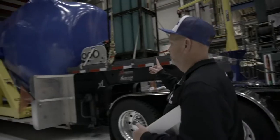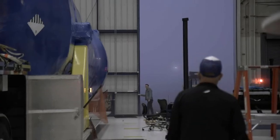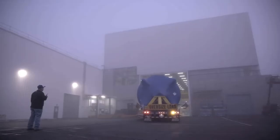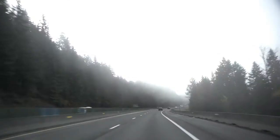This morning we are prepping to ship the New Shepard PM4 that will carry the next man-rated crew capsule into space. Anybody sees anything, stop at any time. What you're seeing here is 110 feet of truck and trailer. Then we're at a gross weight of about 105,000 pounds.